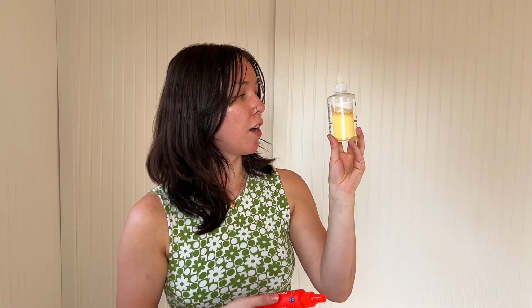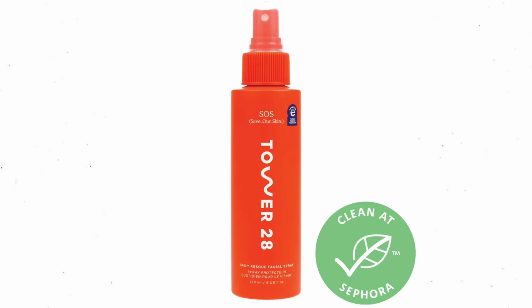So after cleansing, we all know we have to tone our face. We want to get the pH level back to normal, make sure everything's all good and well before doing serums, moisturizer, etc. I have 2 different ones. This one's nearly empty because I use it literally all the time. This one's only about 1/3 of the way gone because a little goes a long way. So this is a toning spray from Tower 28 and it's not marketed as a toner. It's more of like a skin repair spray, but it is used in place of toner.